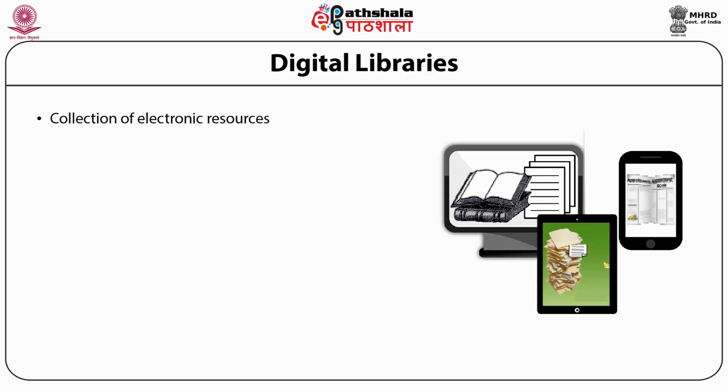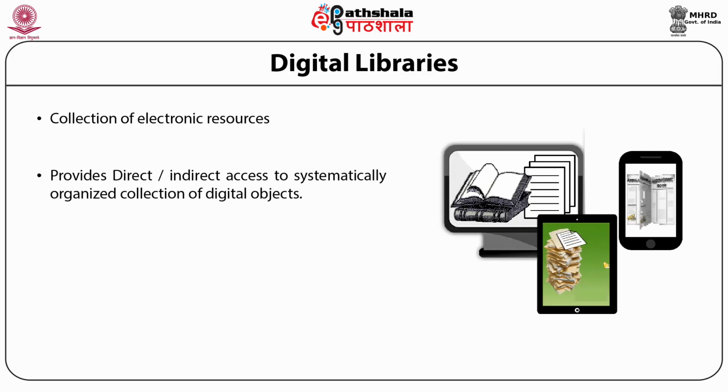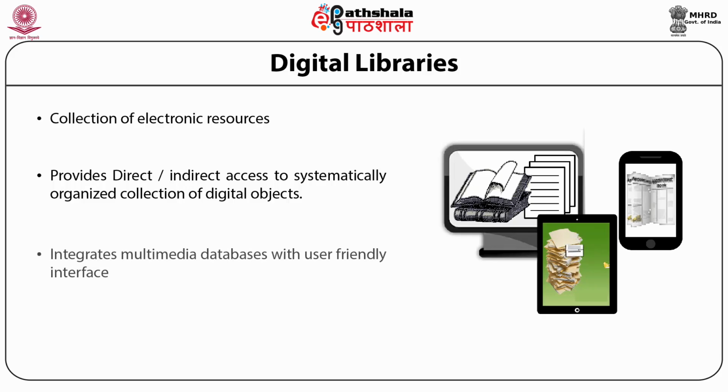Now, there are various kinds of resources available in various forms. So, resources are of primary, secondary, and tertiary nature. Also, the digital library should be able to provide direct or indirect access to a systematically organized collection of digital objects. Why do we call them objects? Because those belong to a particular institution, that is a library. Further, digital libraries should be able to integrate several multimedia databases with the help of a user-friendly interface. Essentially, digital libraries should consist of an online public access catalog and really diverse computer and online databases of the subjects the digital library is specializing in.